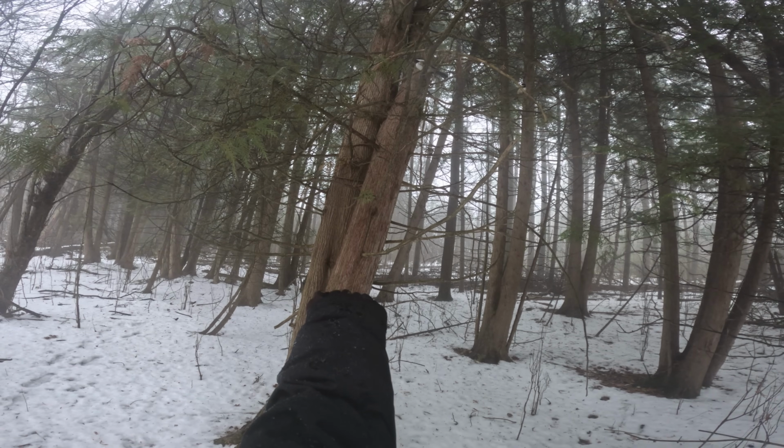I can't tell if it started raining or if it's just because I'm out here in the woods now and all the ice is finally melting off of the trees.